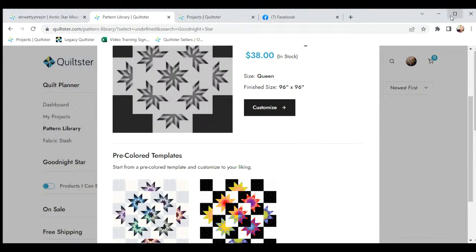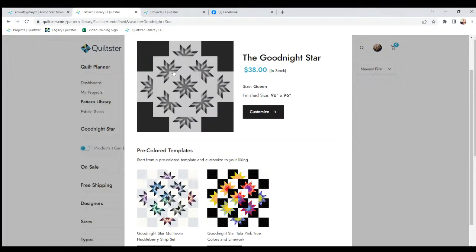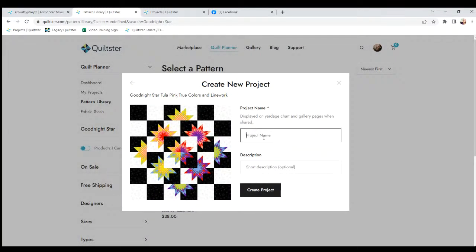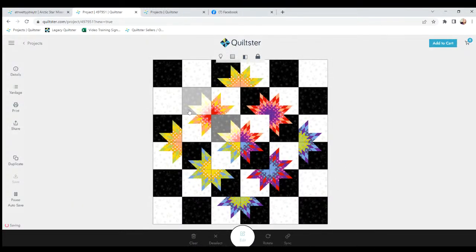I can start with any of these options, and just for this demonstration, I'm going to start with this Goodnight Star in Tula Pink. So I click Customize, and I'm going to say custom Goodnight Star. Now, why am I starting with one that's already got fabric in it? Because I want to show you guys a really cool trick, and this will make it very easy for you to plan your project in your personal favorite fabric collections without having to sway from the pattern.